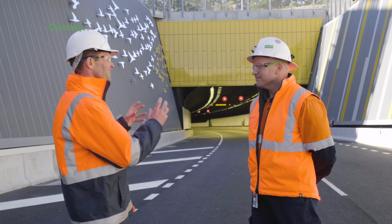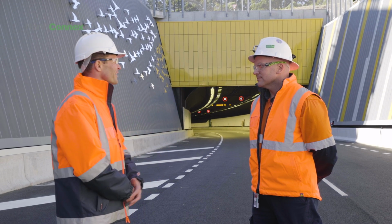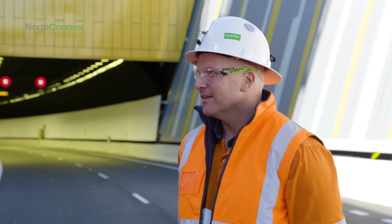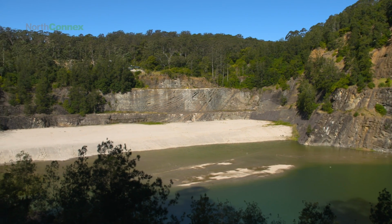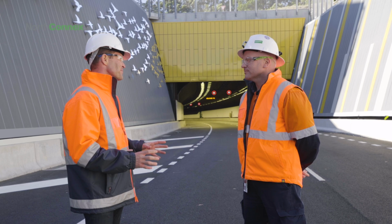That's brilliant that this is also helping, I guess, the community on that front, isn't it? Yeah, definitely. It's a great outcome for the local community. It's been a pit in an unused area for a long time, and now they can actually get some benefit out of that area. Dan, this moment right now must be pretty amazing for you.